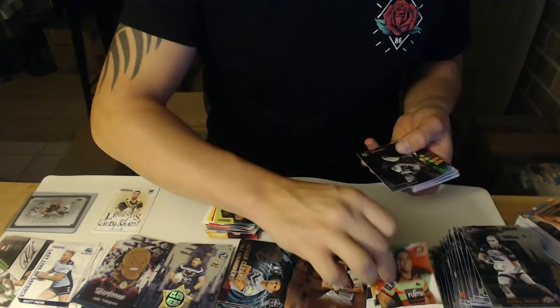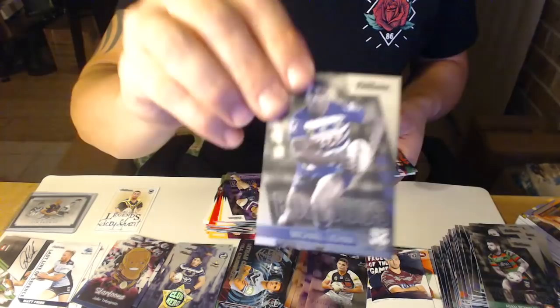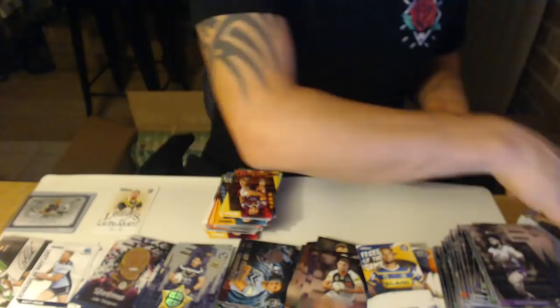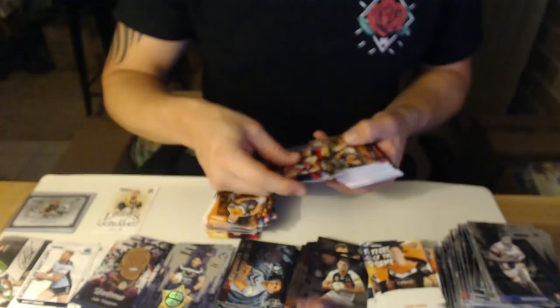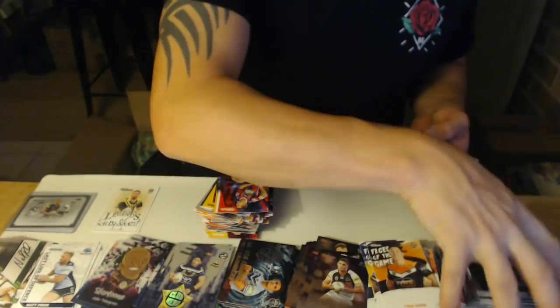Cohen Hess, Lachlan Croker, Reynolds, Leisha, Jamin Salmon. Salmon, Jesse Bromwich, Tyson Gamble, Kalen Ponga. It's our second Emerald, and this one's for Nathan Peets, Titans, limited to 420. Jaden Brayley, Brandon Smith, Club Hero.